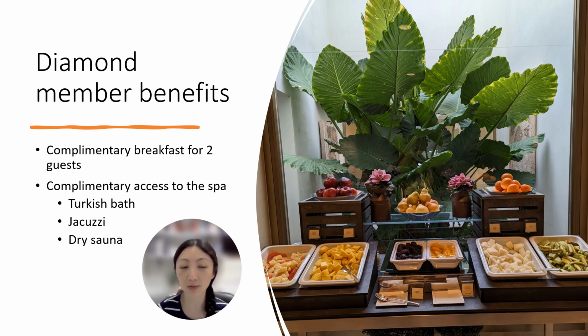But also the spa included a jacuzzi and a dry sauna as well. So it was actually quite fun to get to utilize the spa. And it was great because it was complimentary thanks to being a Diamond member.